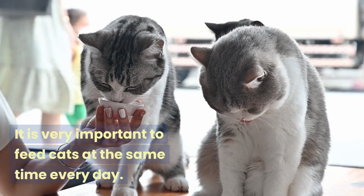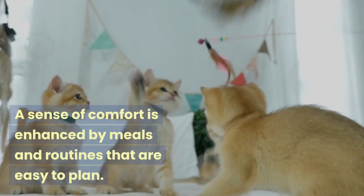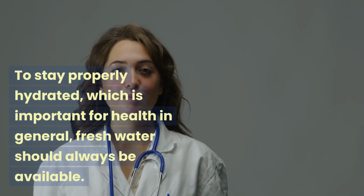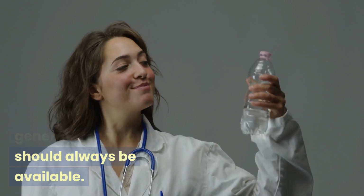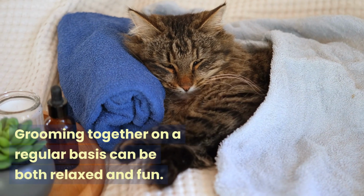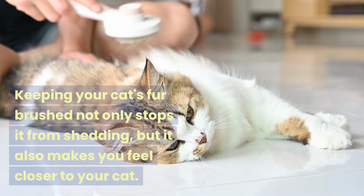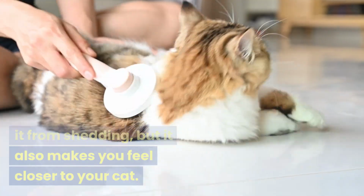It is very important to feed cats at the same time every day. A sense of comfort is enhanced by meals and routines that are easy to plan. To stay properly hydrated, which is important for health in general, fresh water should always be available. Grooming together on a regular basis can be both relaxing and fun. Keeping your cat's fur brushed not only stops it from shedding, but it also makes you feel closer to your cat.